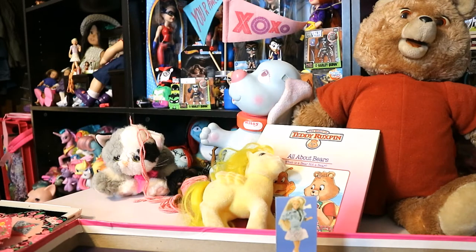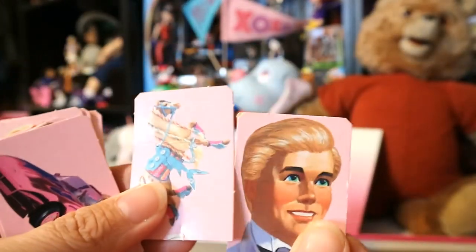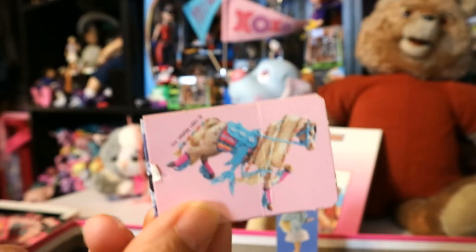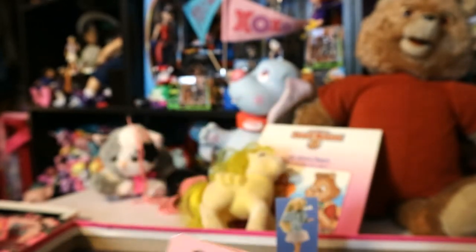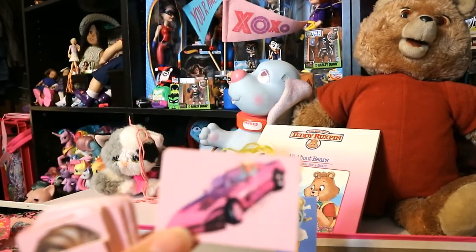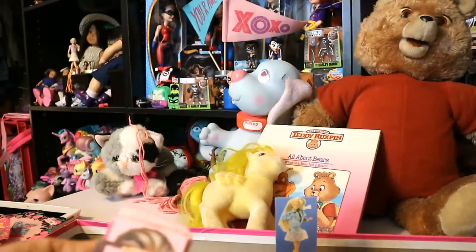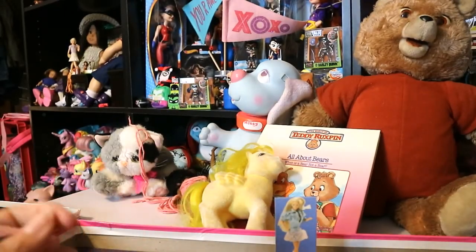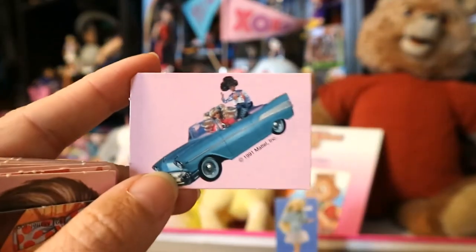And I'll show you all the cards. We have a suitor, I'm guessing. The Barbie horse. I think it's like the Western one. I can't remember her name. Then the Barbie Corvette. The chromed out Barbie Corvette. I believe I had that. Or I loved it. I don't remember. I guess these are vehicles that you can take to the prom.